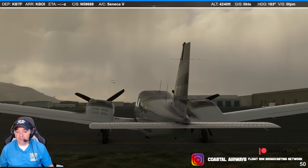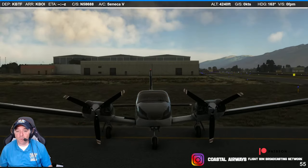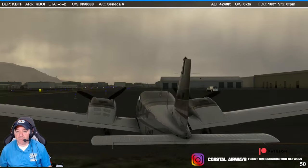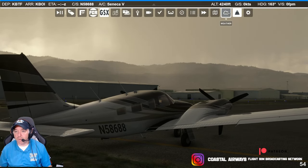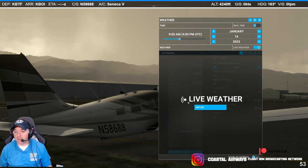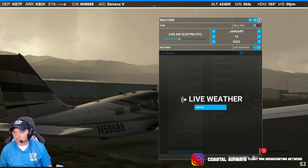I just don't like the wind. The wind's blowing hard. I want to bail in the north, but the problem is we have to take off south. We could change the weather pretty quick. We can go up here and change it to just clear skies, or fair weather. You tell me what you want to do.